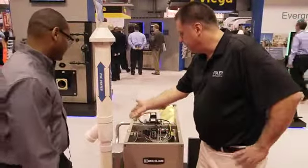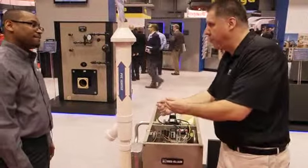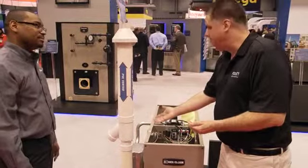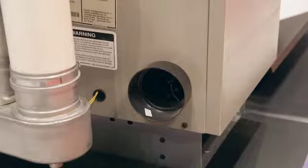I see on the side, you got a stainless steel shell, stainless steel tube, so you're condensing there with the cool return water. That's correct. Then where does the condensate drain at? I don't see a condensate drain anywhere. It comes right out the bottom. I got you. Okay, that's why I didn't see it.